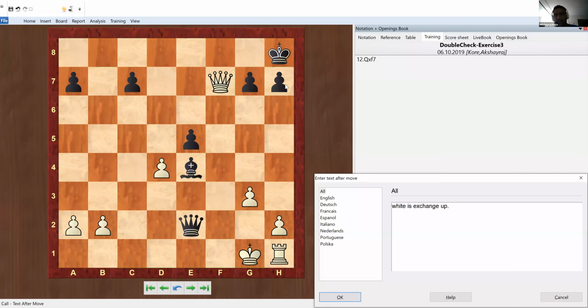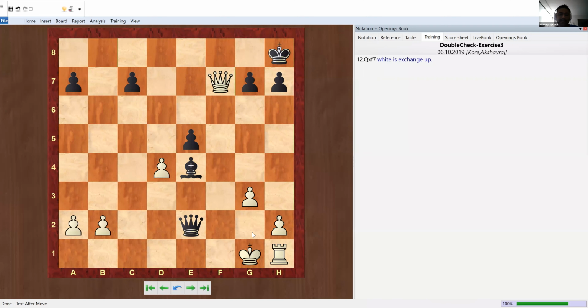But what's the problem here? Right, as I said at the start of this variation, there is this checkmate on g2, and yeah, white actually gets checkmated. So white is not really winning here; he's losing. He's not exploiting.